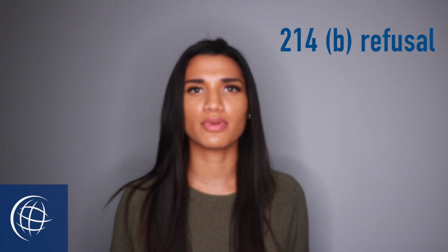Another type of refusal that you may see is the 214B refusal, which means that you have failed to convince the officer reviewing your case that you meet the requirements for the visa that you applied for. This could mean for non-immigrant visas that you have not convinced the officer reviewing your case that you will be returning home after your visa ends. This refusal is not permanent and can be overcome. The best way to overturn this type of refusal is to provide evidence that will help convince your application officer that you do meet the terms of your visa.